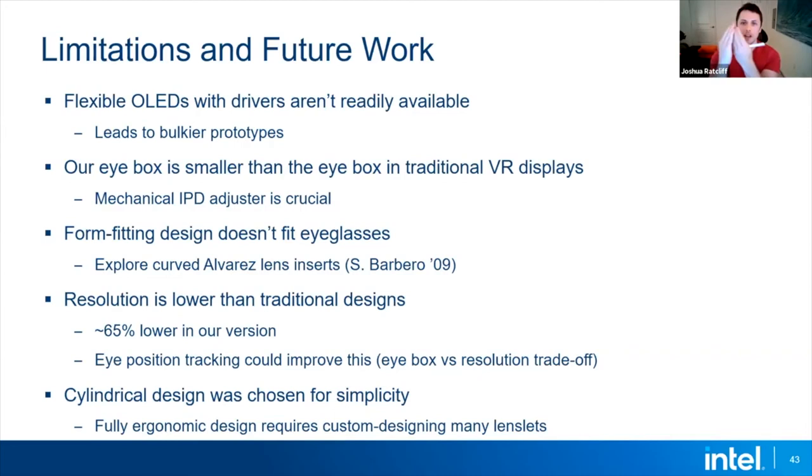Perhaps more important is to note that the resolution in our approach is still substantially lower than traditional designs, by about 65% in this particular example. Eye tracking could improve this. We could redesign the optics, pair it with an eye tracking system, shrink the eyebox down, and then trade back in favor of resolution.